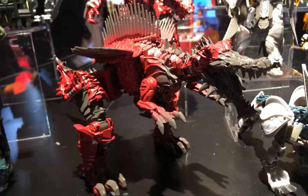So now I'm going to be talking about Scorn here and the other Transformer that I don't quite know the name for yet, actually. So this is very exciting. I was very pleased with the Megatrons and Hounds, the two Megatrons and the Hound that they did show. So now let's get on to these figures.